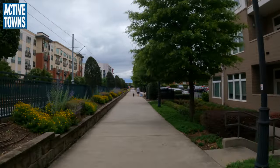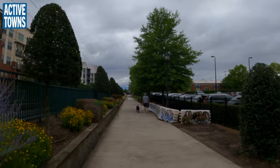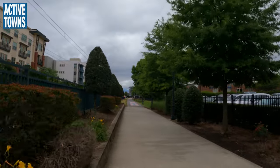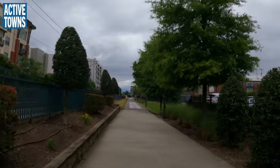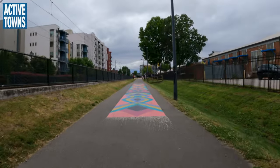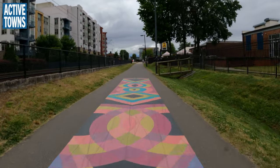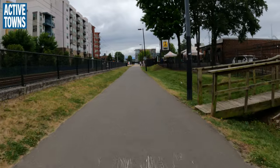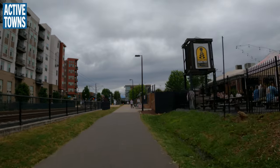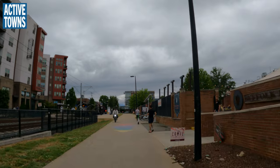We'll stick to this side because it looked like there was a fun art installation in the trail up ahead. I wanted to see that. And take a look at this. Very cool. Very much bringing up the image of a Native American rug, tapestry. Very nice.